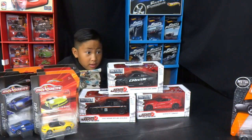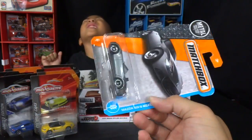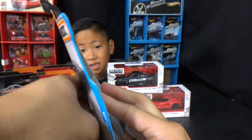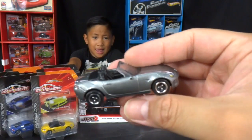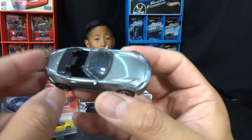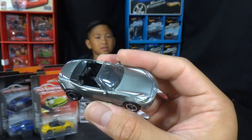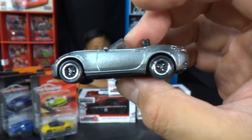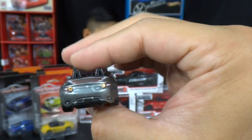So let me move this. What are we opening next? Let's go with the Matchbox. Here's the Matchbox Mazda Miata MX-5. So this is my first time seeing this on the pegs. We've had the red one. This is the first time seeing it in this color and with these stripes or these designs on there. Pretty cool. This looks like the real version, especially with all these details on these Matchbox.